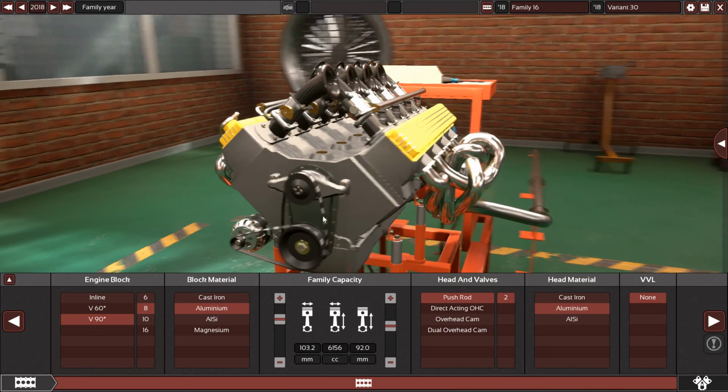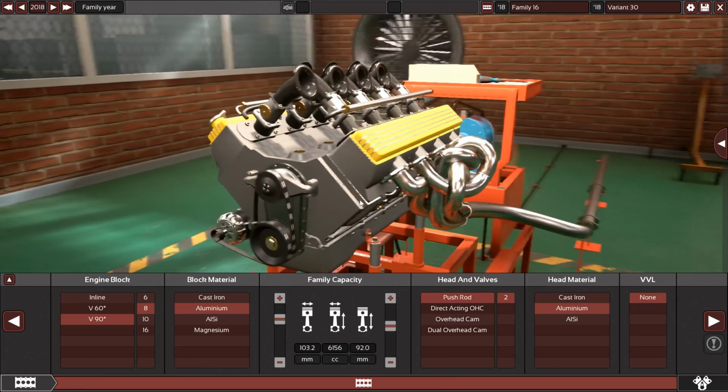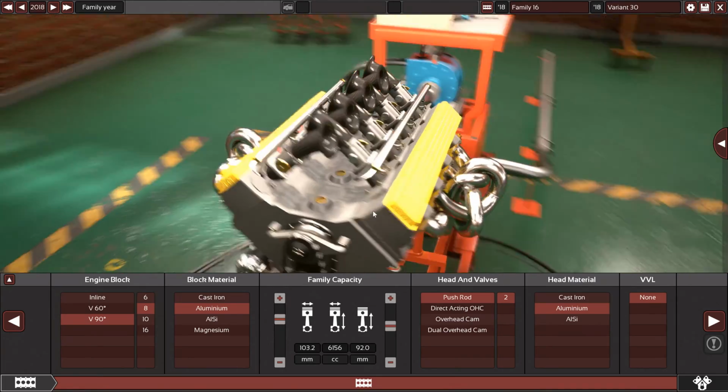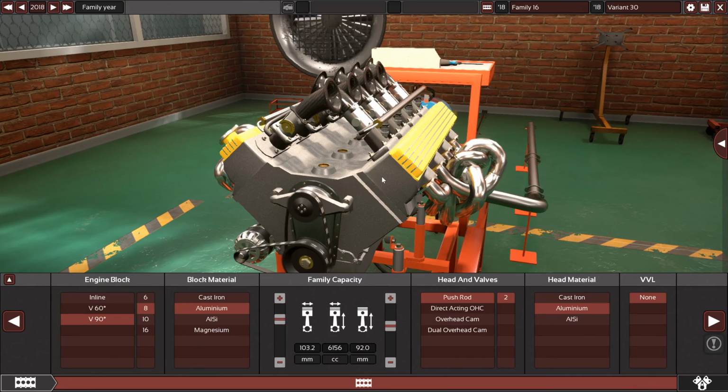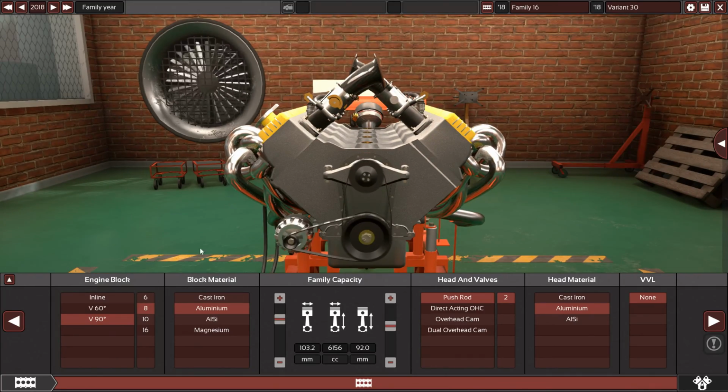Now let's start with the specs. Now this is not a replica of the LT1. No, this is completely different. This is like a racing setup here, so we can work on choosing the perfect exhaust system for any engine. Right, let's start with the specs.